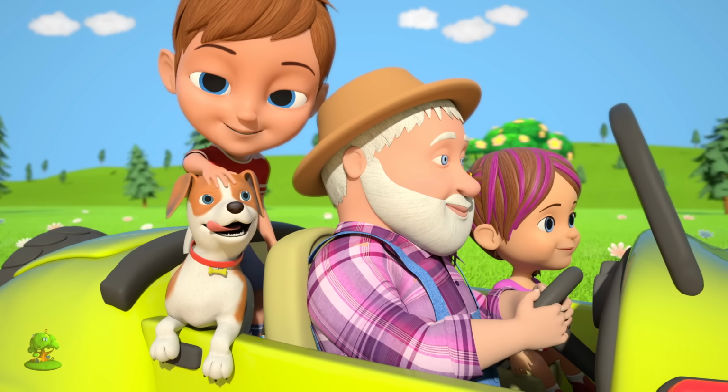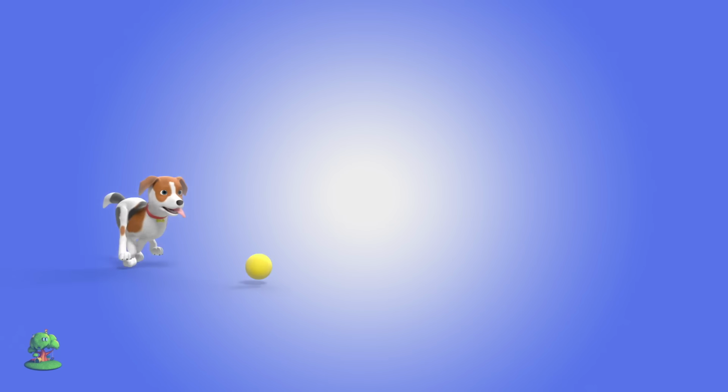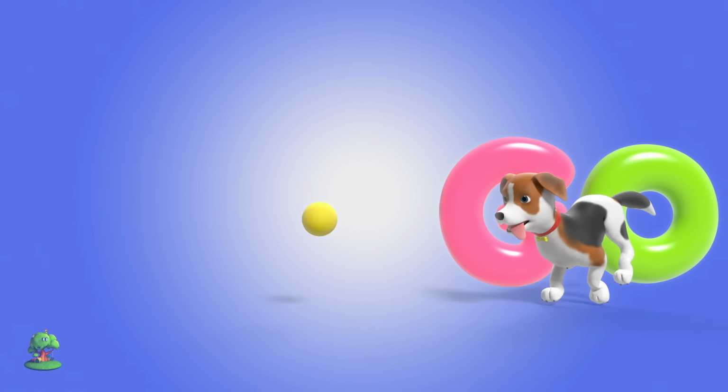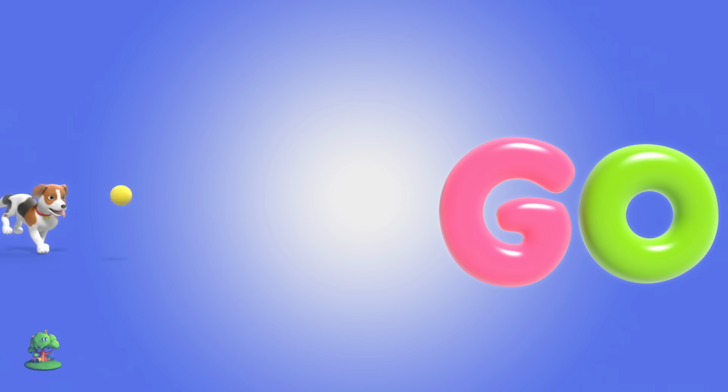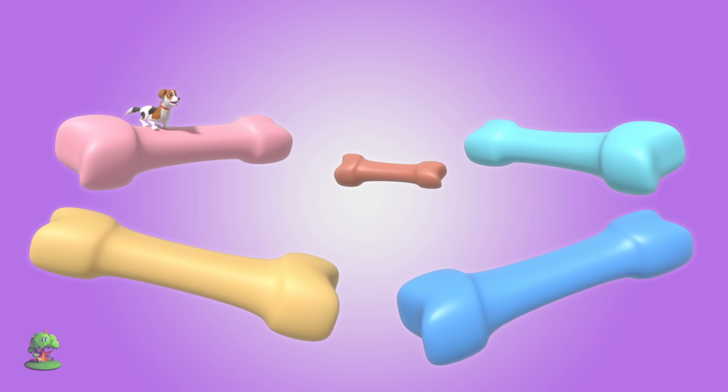Oh, there was a farmer who had a dog, and Bingo was his name. Oh, G-O, G-O, G-O, and Bingo was his name.